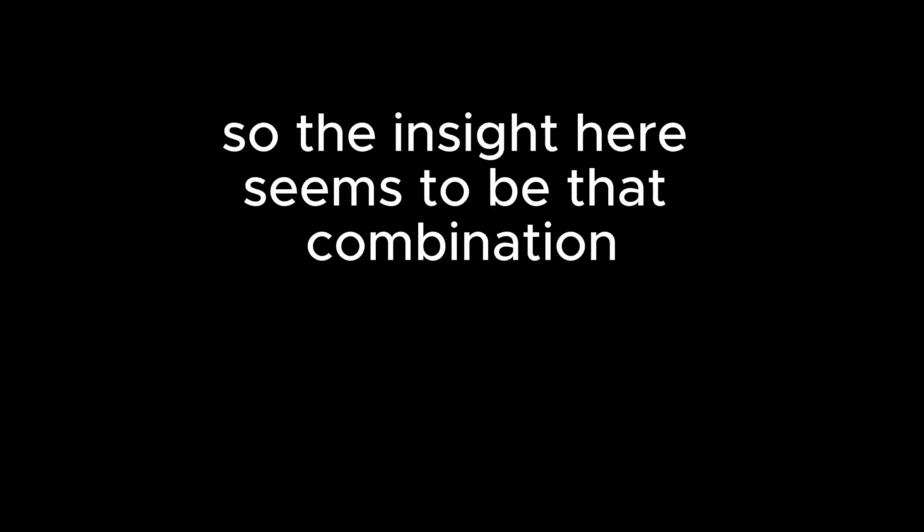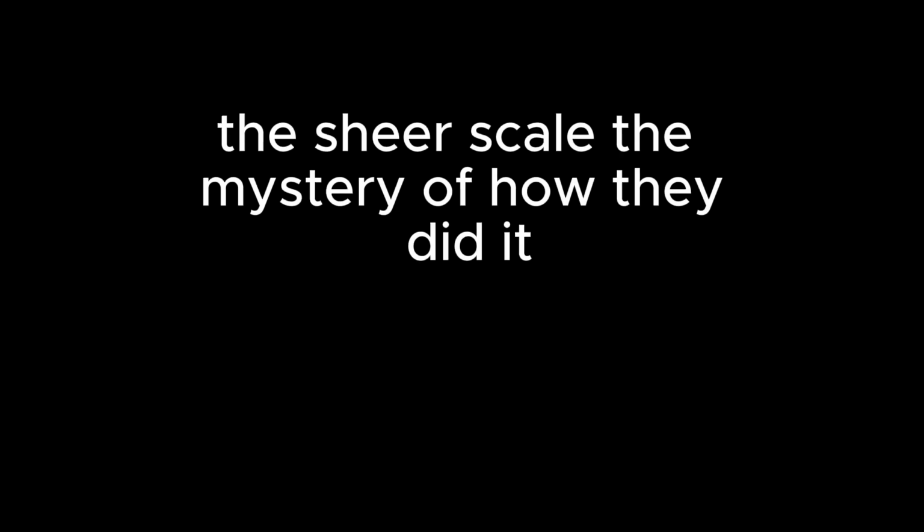Wow. So the insight here seems to be that combination: the unique look, the sheer scale, the mystery of how they did it, plus being on this super remote island. It all adds to the legend. It really does make you wonder about the people who made them, their ingenuity, their reasons.